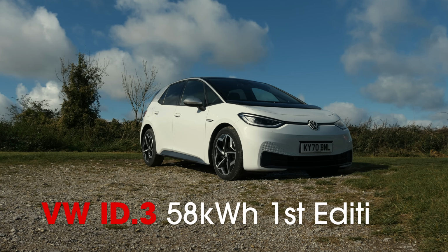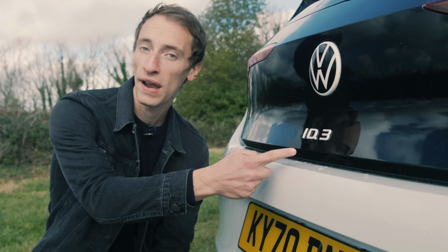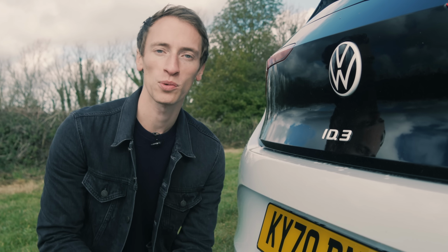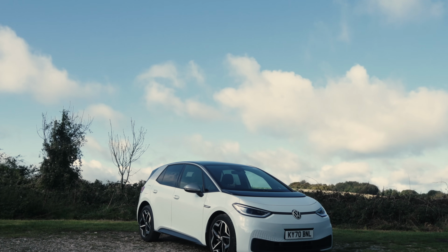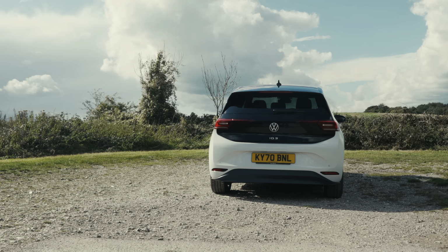To understand the significance of this car, we'll start with the name. Because apparently the 3 represents this as being the 3rd major Volkswagen launch of all time, after the Beetle and the Golf. But what makes it so important? Well, this is Volkswagen's first full production car based on a bespoke electric car platform.